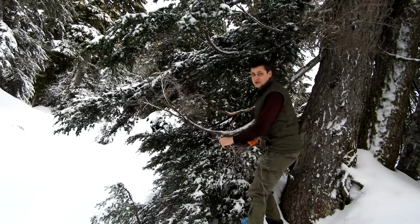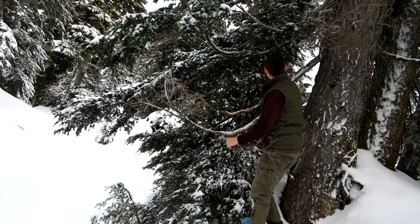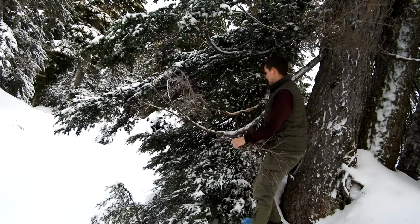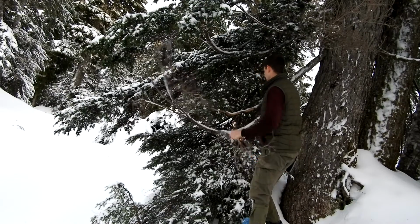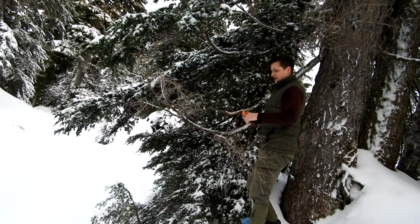Oh yeah. This is a good piece right here. The whole branch is dead, so I can even come back to this. I'm not gonna take the whole thing down now, but it's 20 feet from my camp, so get all the snow off. It's ready to rock.